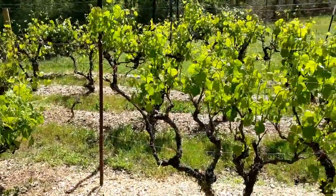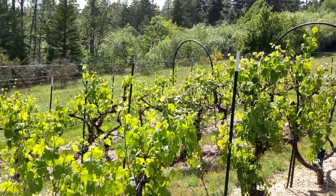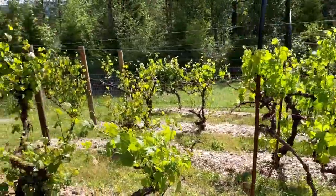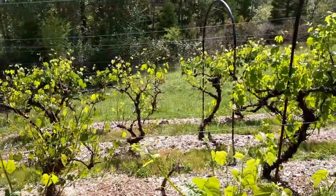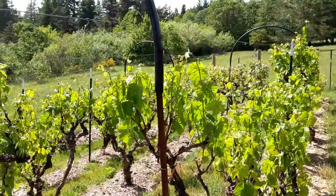And then progress report on the vineyard. The grapevines are taking off, and I don't know if you can hear the Jaws music playing. Bump, bump, bump, bump, bump, bump. They start growing fast now.